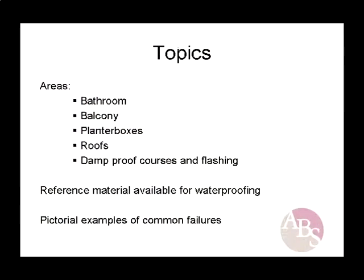I want to go through some slides tonight. I'm going to touch on bathroom, balcony, planter boxes and roofs. I'm going to talk about what's available in terms of reference material. I'm going to mainly do this through pictorial presentation of things that I've seen while I'm out there. When I put a photo up there, I'll tell you what I can see and what you guys can do to make sure that it doesn't happen to you.